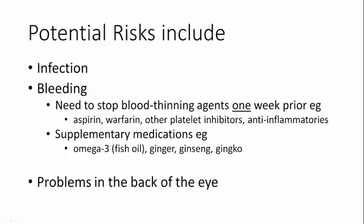Your surgeon may well work on the ocular surface of the eye, sometimes for a month or two before you have your operation, getting conditions like dry eye and blepharitis sorted out. And these things are very worthwhile doing.